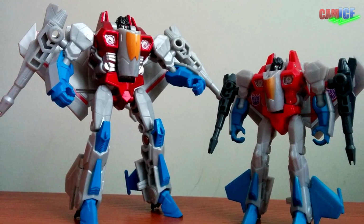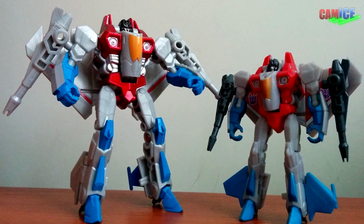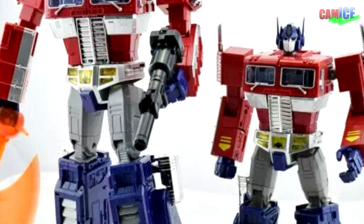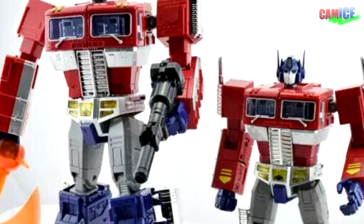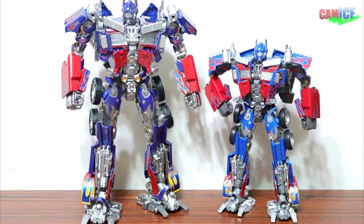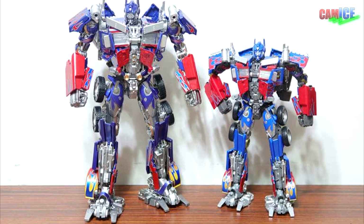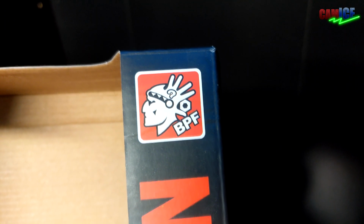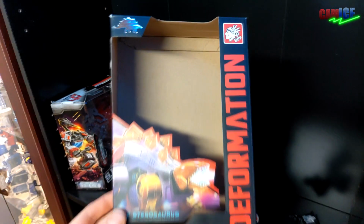In the toy lingo, a figure being oversized means that it's a bigger version of the exact same mold of an existing pre-release toy. These oversized figures, or as they are sometimes referred, upscale figures, are usually manufactured by third-party companies and are basically knockoff versions of the official toy line products.